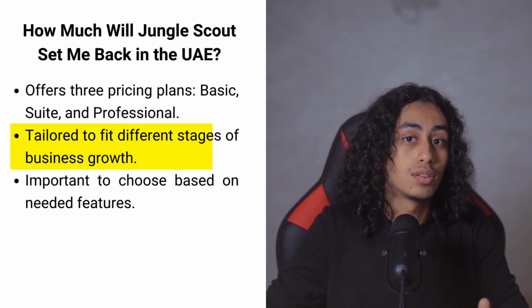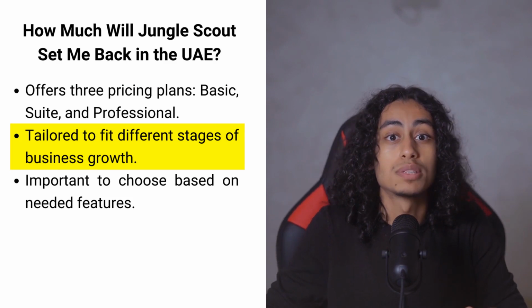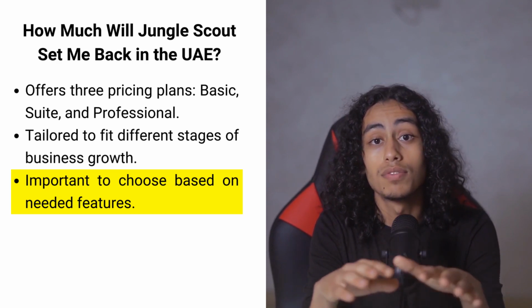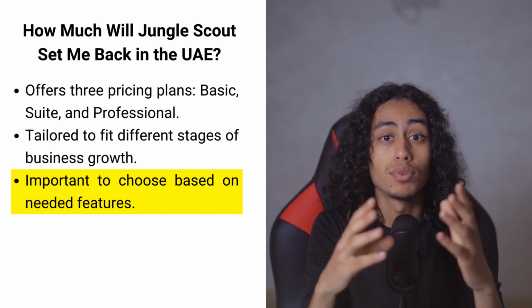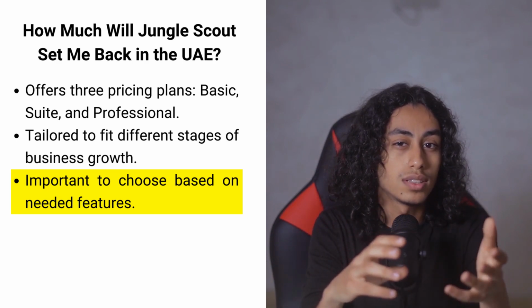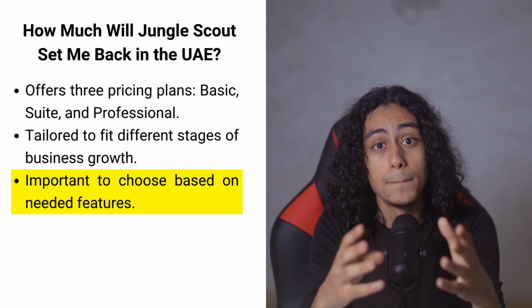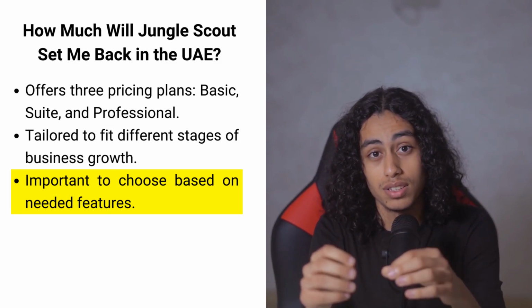Each plan is tailored to fit different stages of business growth, from starting out to expanding your operation. When choosing a plan, it's important to consider which features will be most beneficial for your business, rather than making a decision based purely on cost. Investing in Jungle Scout could be a wise decision for your Amazon business, as the tools and insights it provides can help you save time, make informed decisions, and ultimately increase your sales and profits.